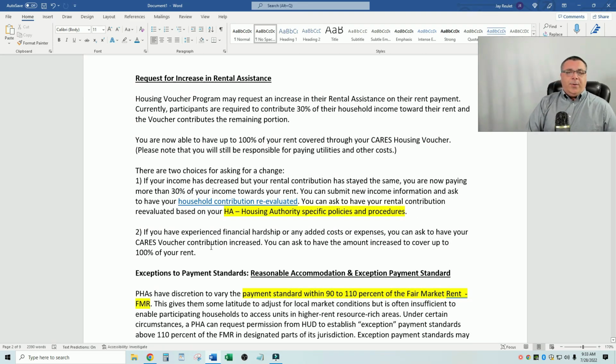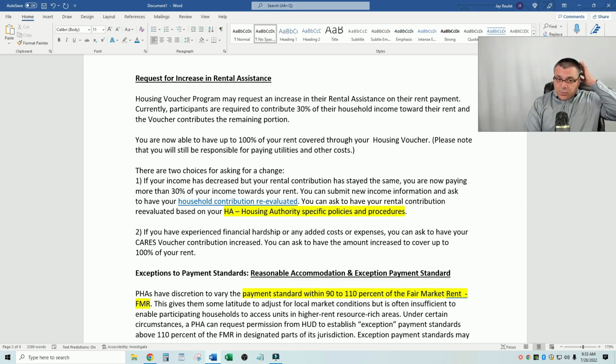Now here's the great part here. I need to make a few exclusions here. Housing Choice Voucher participants may request an increase of their rental assistance on their rent payment. Currently, participants are required to contribute 30% of their household income towards their rent, and their voucher contributes the remaining portion. You are now able to have up to 100% of your rent covered through your Housing Choice Voucher under specific programs, but mostly that's not true anymore. Please note that you would be responsible for paying your utilities and other costs. So I probably shouldn't have included that in the video, because there really isn't that around anymore.